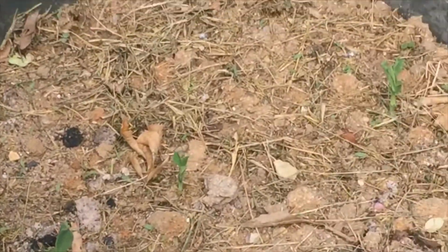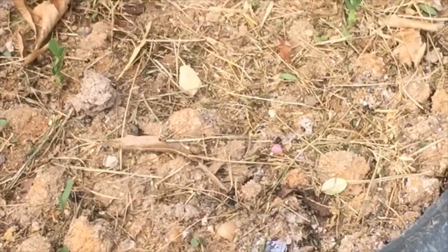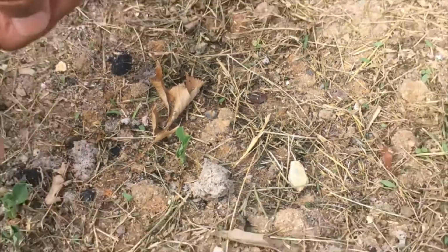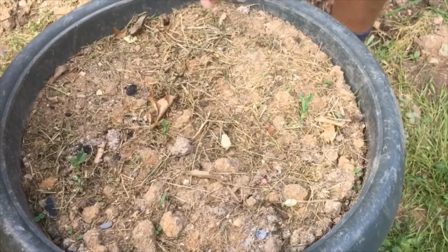And right here, we have snap beans. And this is another pot. And these are coming up already as well. 1, 2, 3, 4. So far 4 came up. Yeah, 1, 2, 3, 4 there. And there's more in here, so we're gonna see how that does.